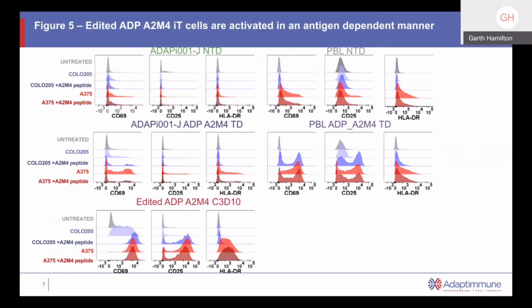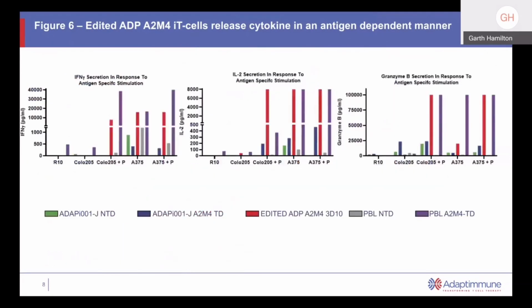In short, the edited clones recognize antigen appropriately, as shown in the bottom left panel. They do not respond to target cells that don't have the antigen, and they do these things about as well as the positive peripheral blood controls on the right, and much better than the lentivirally transduced IT cells in the middle on the left.